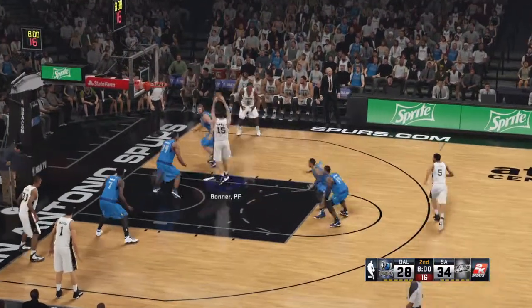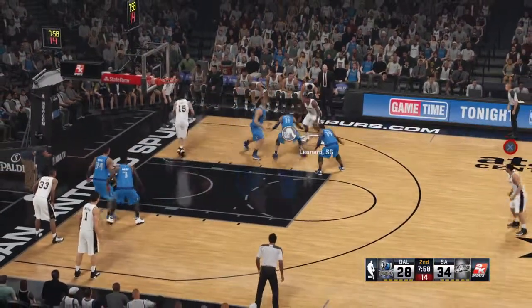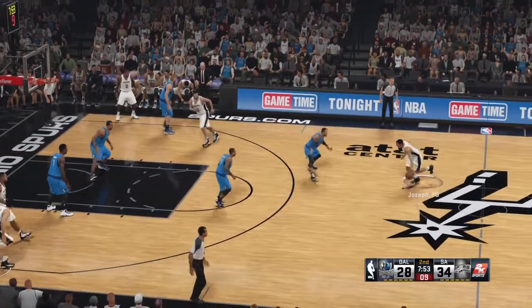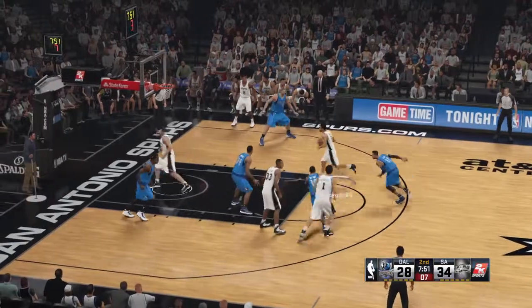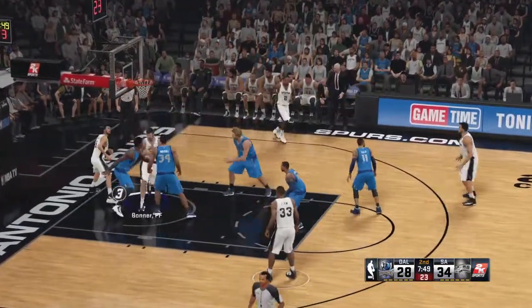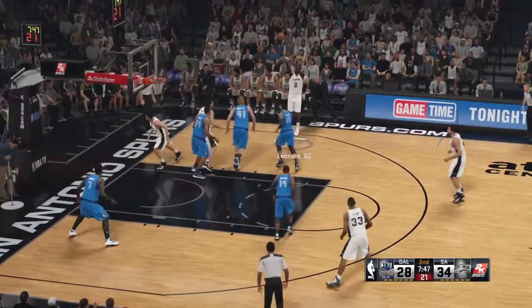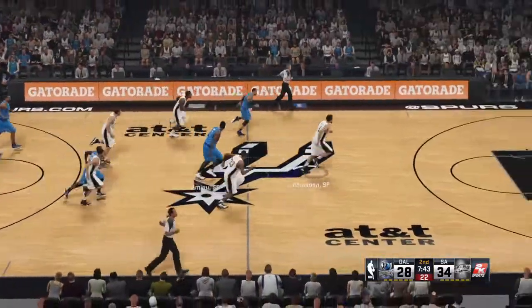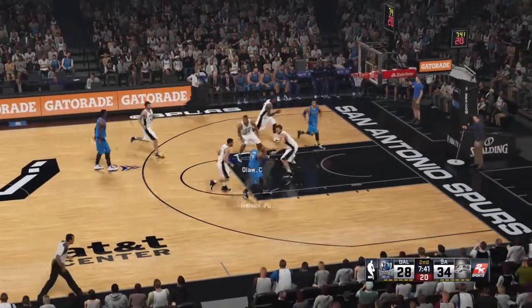Here's Joseph. No scoring yet from him, but that's likely to change. Leonard dishes to the bottom. Spurs passing it around. Here's Joseph. Kicks it out to Leonard. Another miss by Leonard. I tell you what, folks, I bet he won't miss that shot next time he takes it.